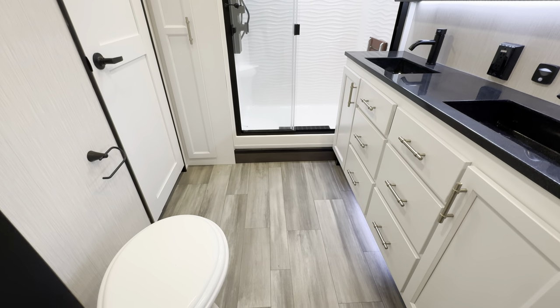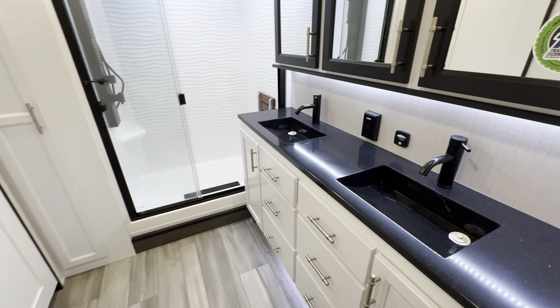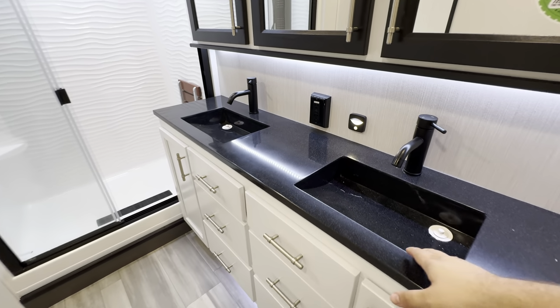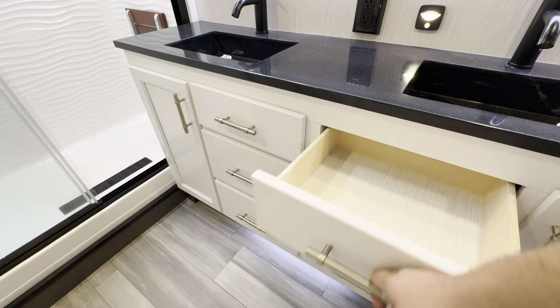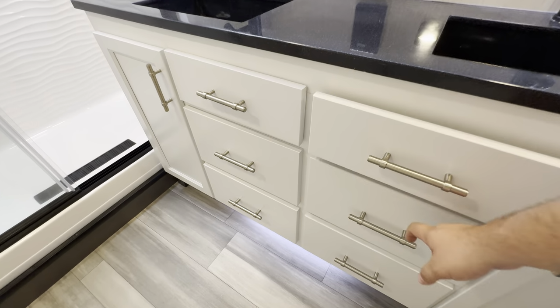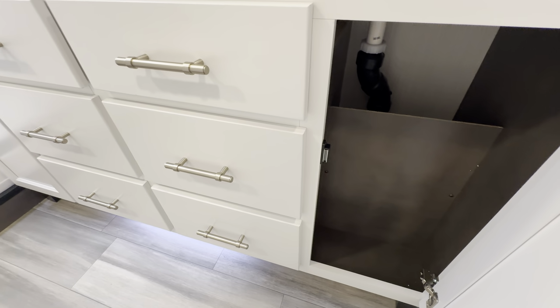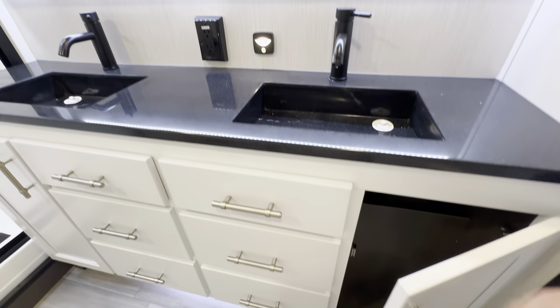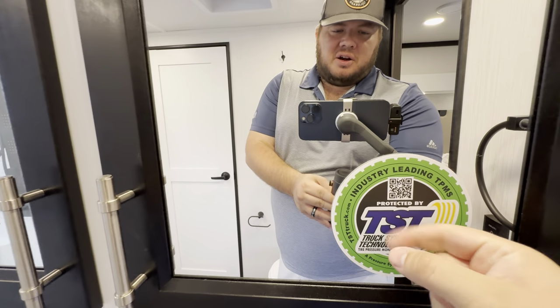A second porcelain throne there, and it's in a good spot where you don't have to worry about knocking your shoulders. And then you got the light with the dark with that splash proof right there. Love seeing that. Six drawers. The top two are going to be a little bit on the smaller side. The bottom two, a little bit on the larger side. And then you got access to your plumbing behind that, and just a wee bit of storage. Three mirrors. Tire pressure monitoring system, the sticker.